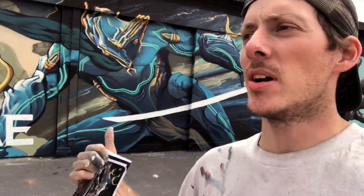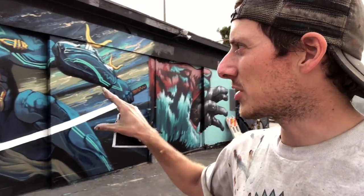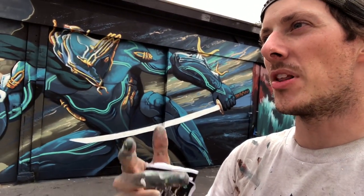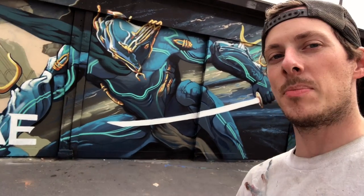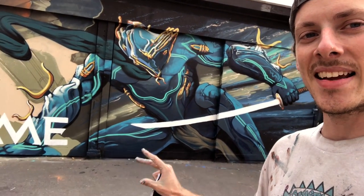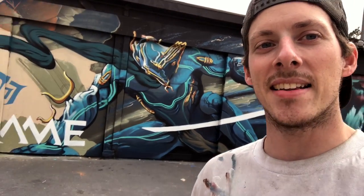And this character Umbra is usually black and gold, but I decided to tweak it up a little bit because in Warframe, one of the big things they do is you can customize your character any way that you want. It's a big part of the game. So I kind of customized Umbra a little bit, and this is probably what mine would look like if I had it in the game.